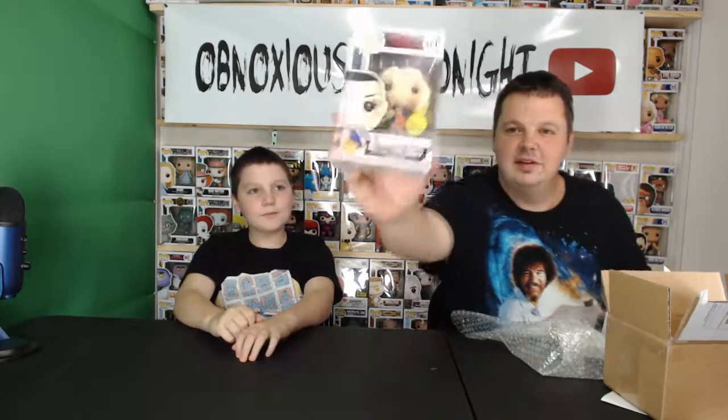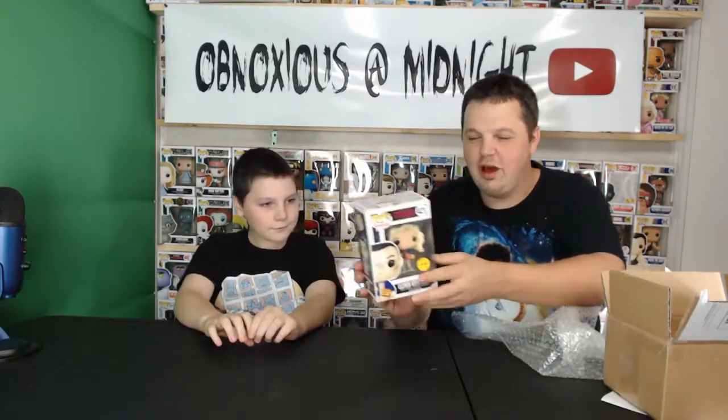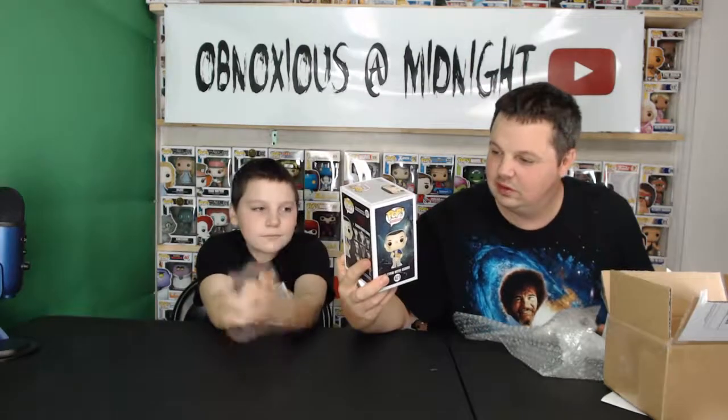And here we have it. Eleven with Eggos. And this is the chase. Cool. She has the blonde wig on from the show, if you remember that episode. Normally she has the shaved head, as you can see here. But that is the chase. Eleven with Eggos. This is a pretty hard one to get. It usually sells pretty high, but I got this at a good price.